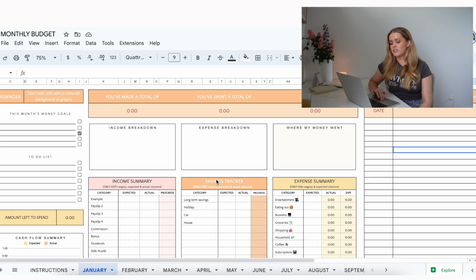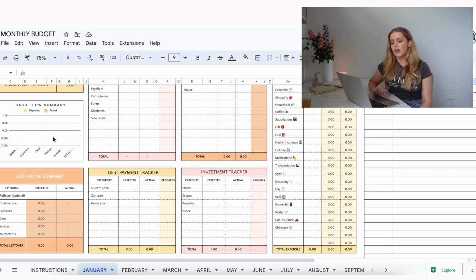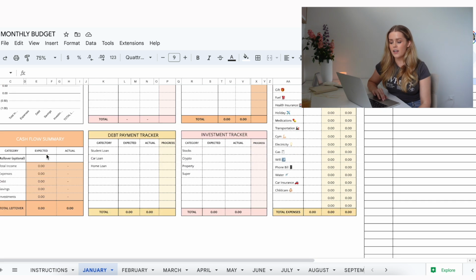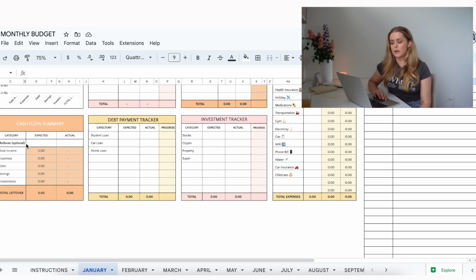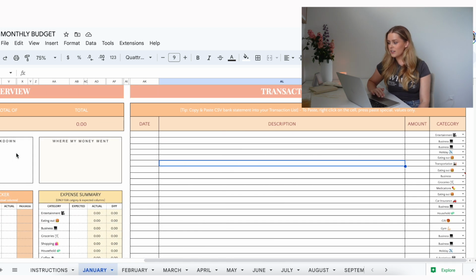And then the final section I just want to quickly chat about is over here. So this will calculate the amount you've got left to spend. You'll have your cash flow summary graph updating once you've entered all of your data. And then we've also got a summary of your cash flow. So you can also enter your rollover from the previous month if you want, if that's something you want to add into your budget. You've got a bunch of options, but that is pretty much the template.